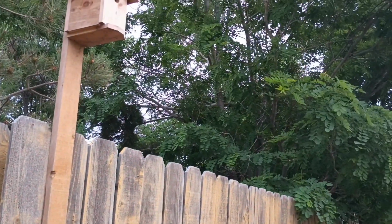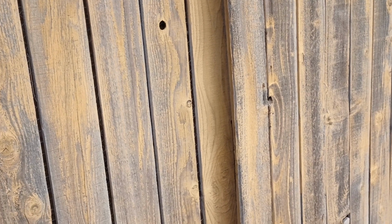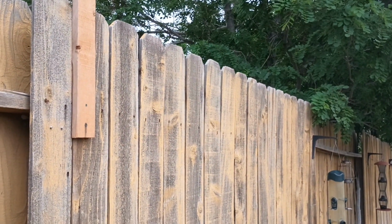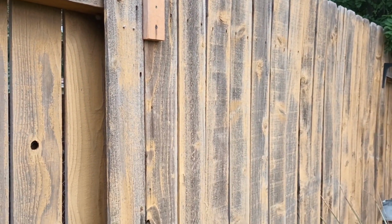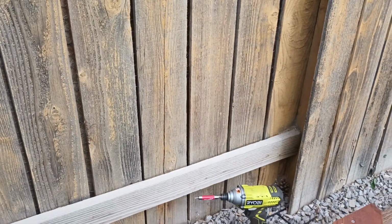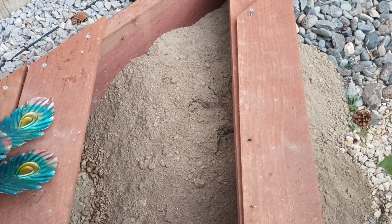I would assume they're coming from the house behind me because there are a lot of trees, and there's probably a foot of dead tree leaves and vegetation. They don't clean the yard. So there's a lot of habitat back there for creatures to live in, and of course, this is adjoined to the back fence. Let's move this out of the way and see what we see.